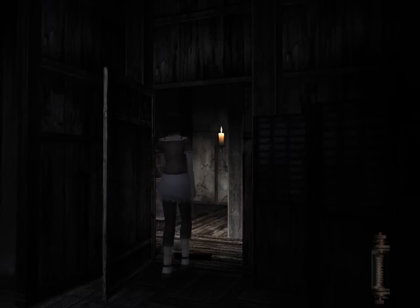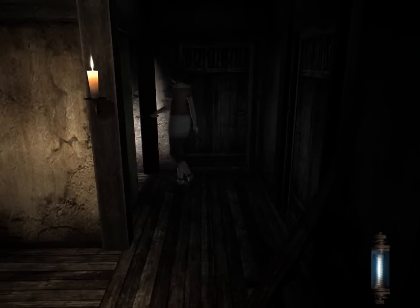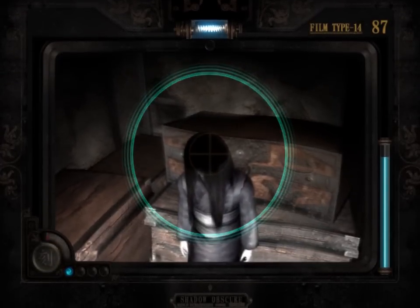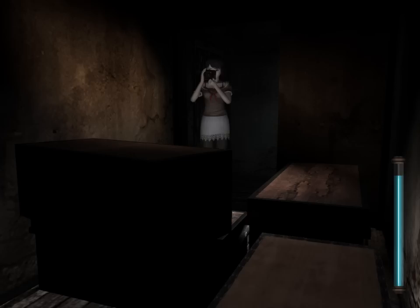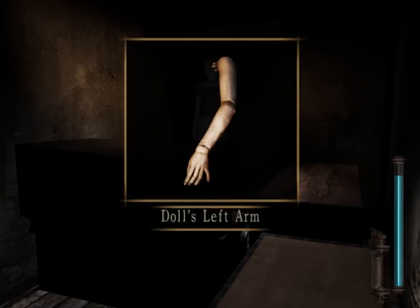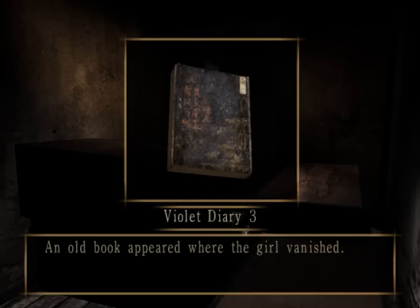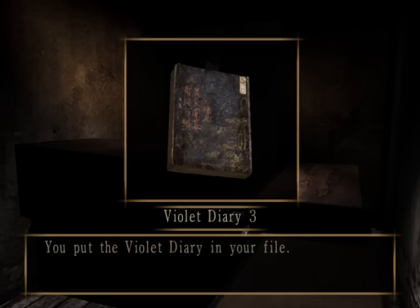But you may not recall, since I didn't point it out earlier, but there is a little storeroom over here. We receive our final doll piece, along with the final Violet diary. And it shows here that it definitely wasn't Akane that came back in that doll.